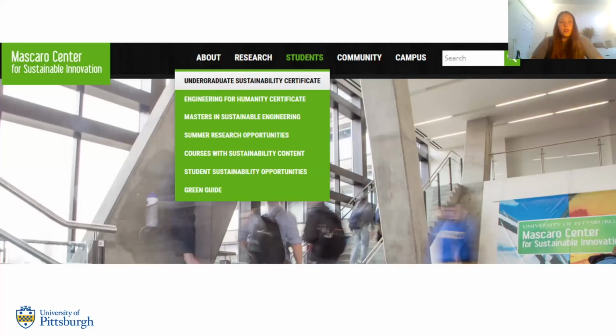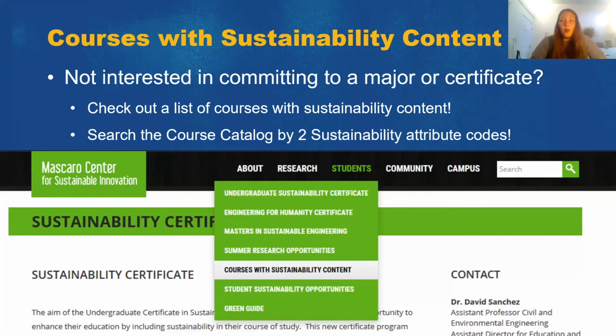So if you want to find out more, you can go to the Mascaro Center for Sustainable Innovation website, click on Students, and then click on Undergraduate Sustainability Certificate to learn more. Now, we also have an option for you if you're not interested in completely committing to majoring or getting a certificate in sustainability, but you still want to get a little bit of a feel for it.